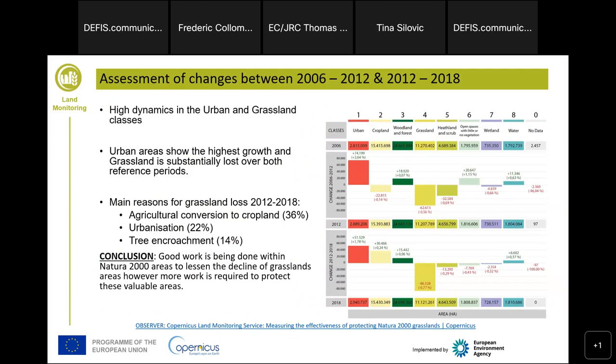So what did we do with this product? Besides producing it and making it available for the public, we also did an assessment of the changes occurring inside and outside the site. And this assessment of changes confirmed what we already knew from the expert assessment reported in the State of Nature report. So we have proof with the GIS data set to confirm what was reported by the experts, the members in the member states. And what is that? It is that grasslands are facing an overall decline in the EU, but to a lesser extent within the Natura 2000 sites. So this data showed us high dynamics in the urban and grassland classes, that urban areas show the highest growth, that grassland is substantially lost over both reference periods.